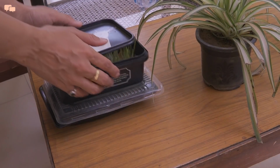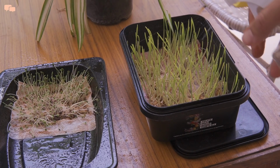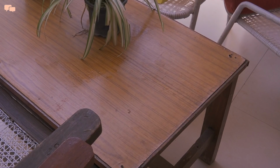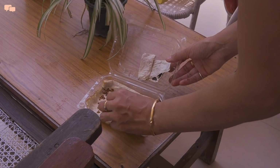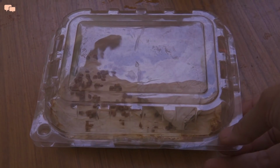By the way, here is a peek into the microgreens I tried last week. Chia seeds and wheat did really well, but flax and fenugreek seeds dried out as I sprayed less water. Lesson learned for the next time.